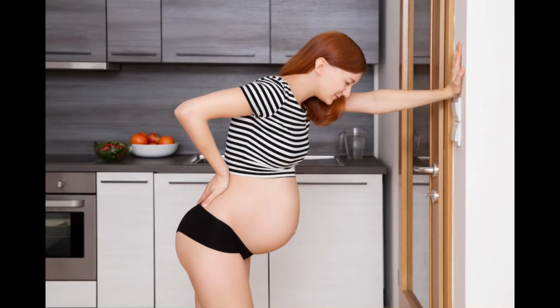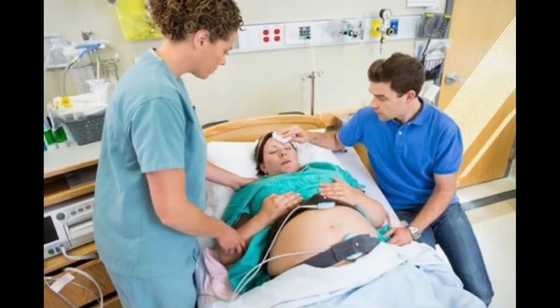Cramping and backache. If you feel cramps just above your pubic bone, this can be a sign that you're dilating. A dull ache in your lower back at regular intervals can be the start of labor contractions. You can't hold a conversation. During early labor, you can probably talk and move around. As your cervix starts to dilate, you might stop talking and instead focus on your breathing and moving your hips. As labor progresses, you could find yourself making all sorts of sounds, and become unaware of what others are doing or saying around you.